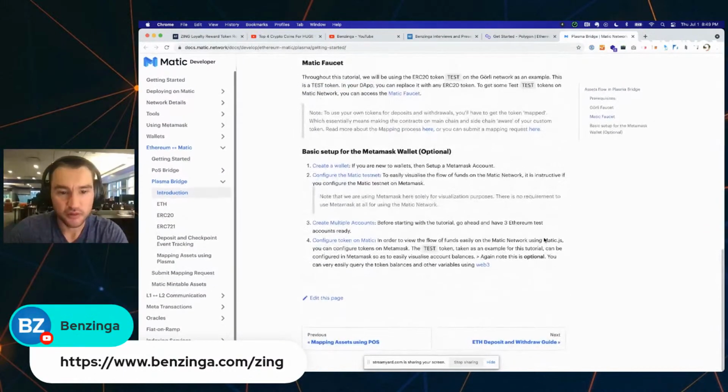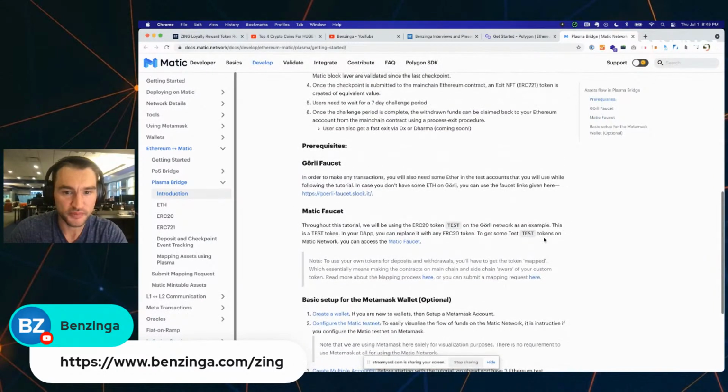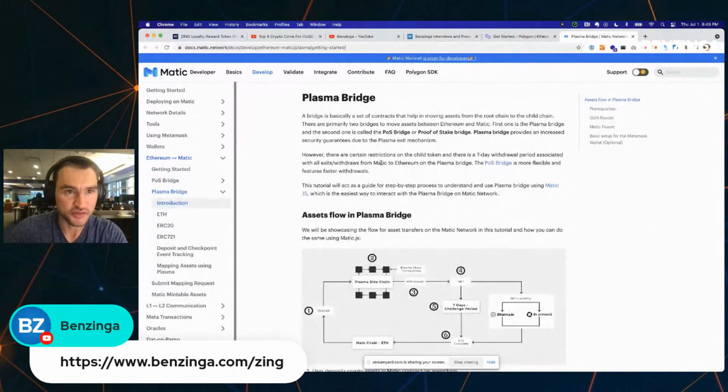If you're doing research online, you might be looking at various PDFs, various websites. Here, this is the Plasma Bridge. This is a set of contracts that help move assets from the main chain, which is the root chain, Ethereum, to the child chain, which is Polygon. There are primarily two bridges to move assets between Ethereum and Matic. The first one is the Plasma Bridge. The second is the proof of stake bridge. I didn't actually know that. The Plasma Bridge provides increased security guarantees due to the Plasma exit mechanism.